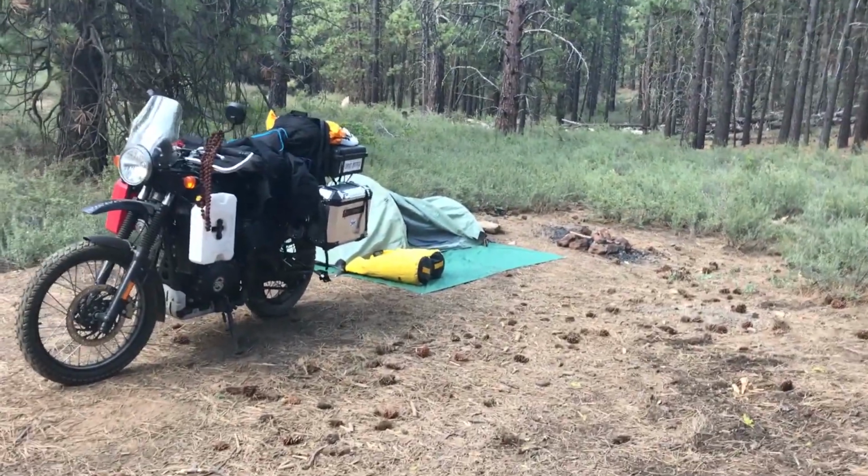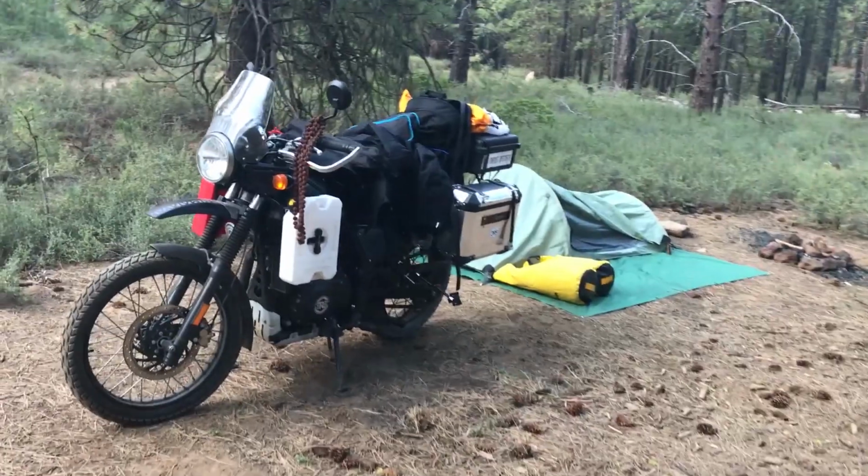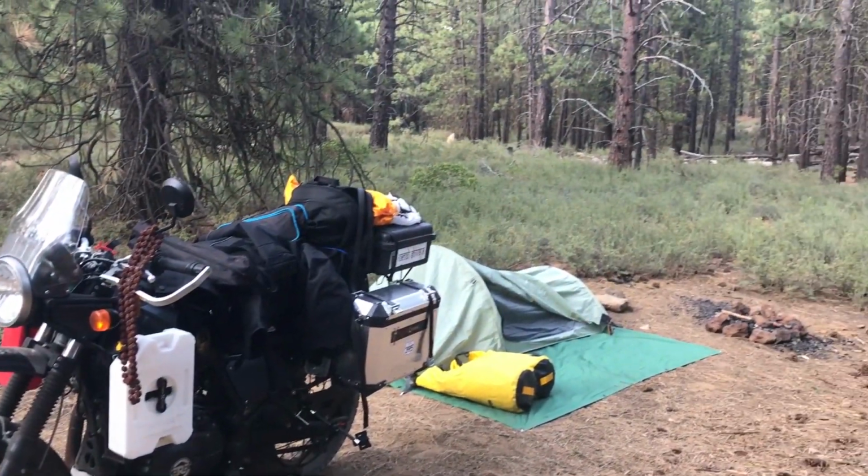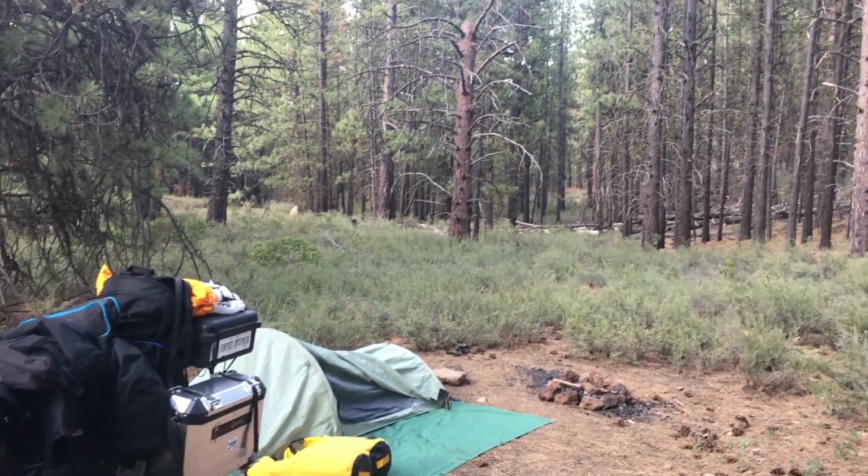Free camping spot just outside of Bend, Oregon. Pretty simple, pretty basic, pretty easy.